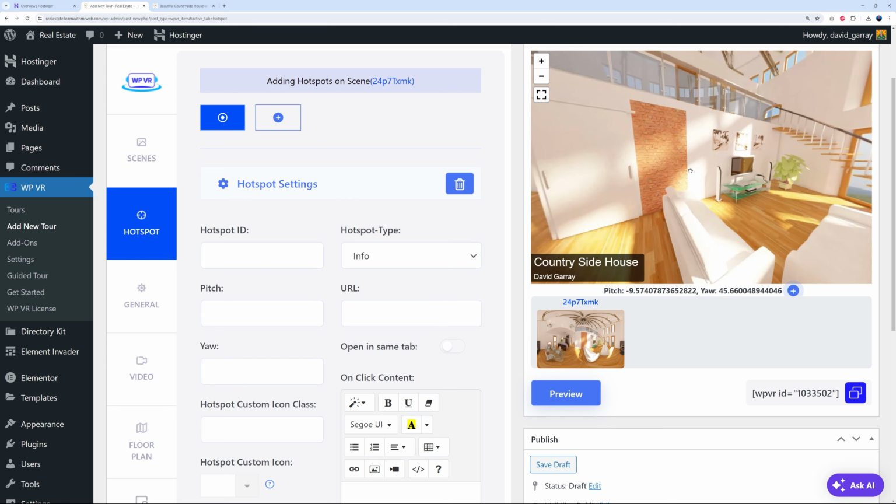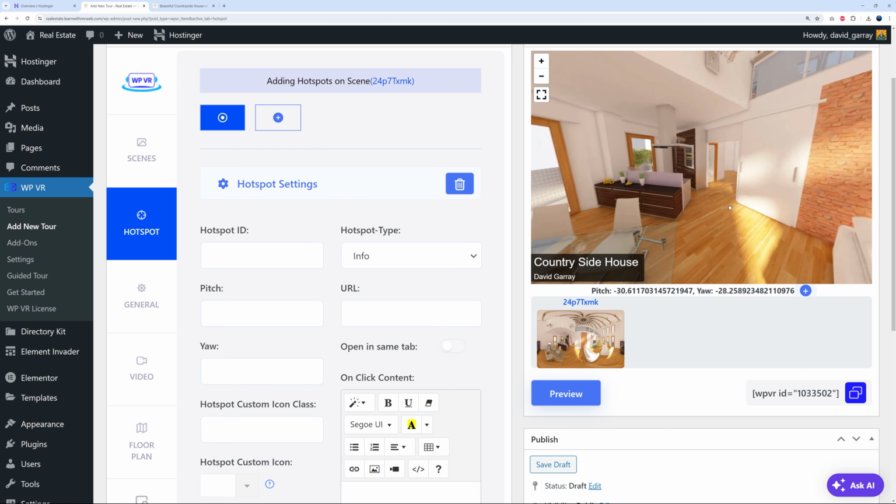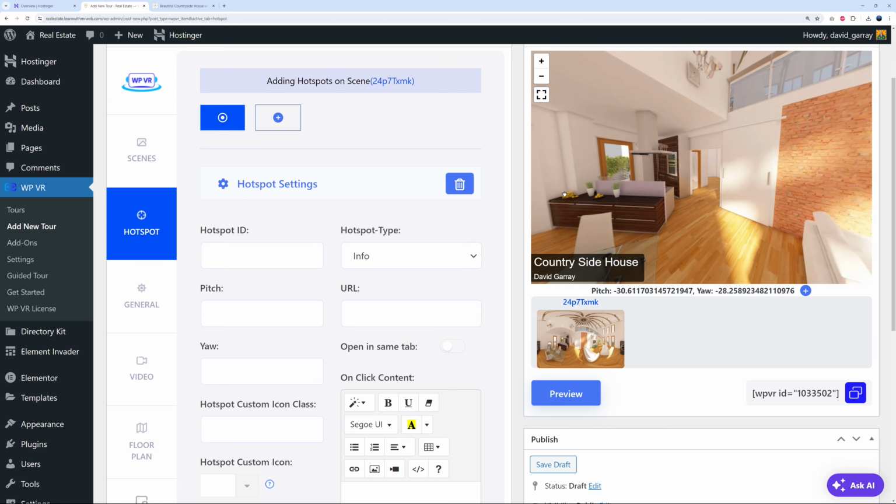So I'm going to show you how to create one of them only. Let's say you wanted to let them know that this is the kitchen with a hob and things like this. You could put a hotspot here and put all the content, so visitors will know exactly what to expect. Okay, hotspot ID, I'm going to put here kitchen. Type of spot, is it info or scene? In our case it's an info, and then you have pitch and yaw. So this is basically X and Y axis.